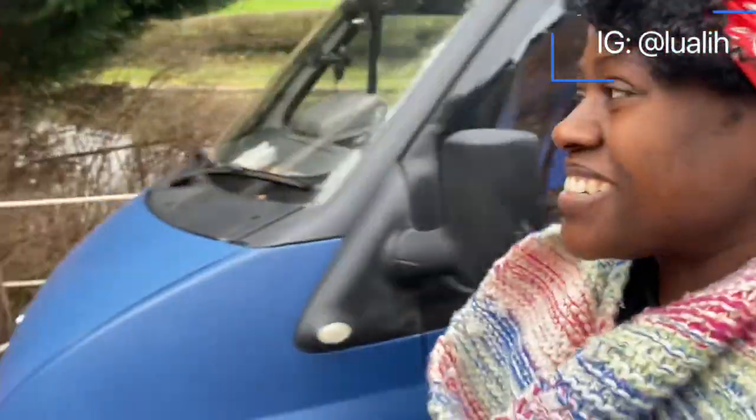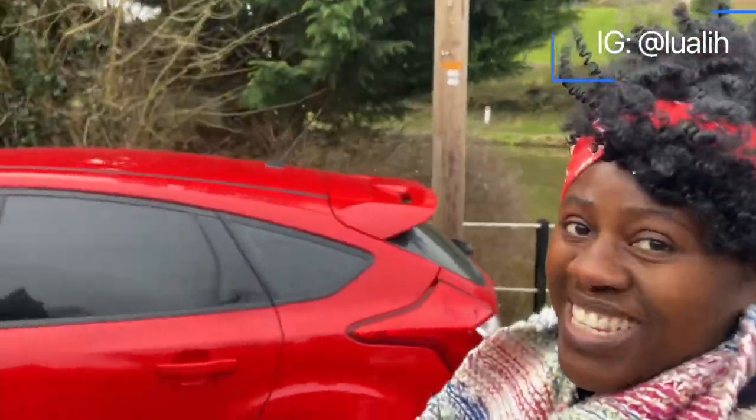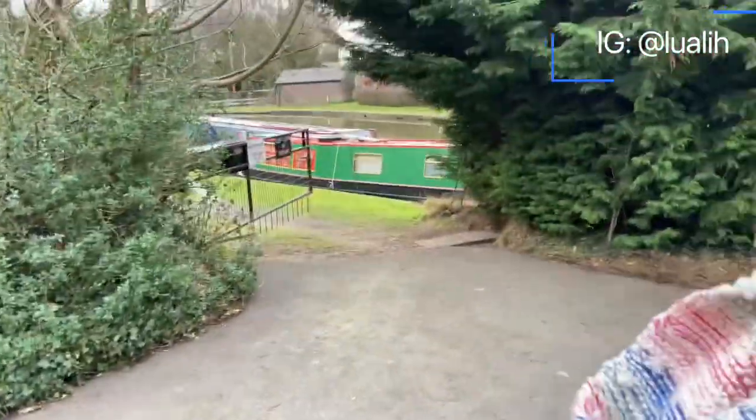This is why I love to live in the countryside. I don't miss much of the city when I've got this next to me, and I'm going for my normal walk in the morning. It's freezing.